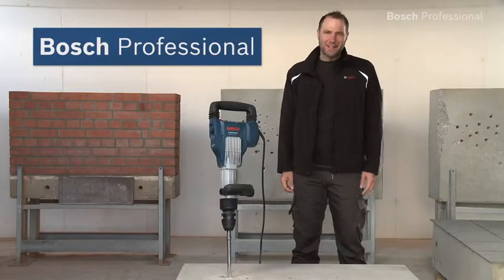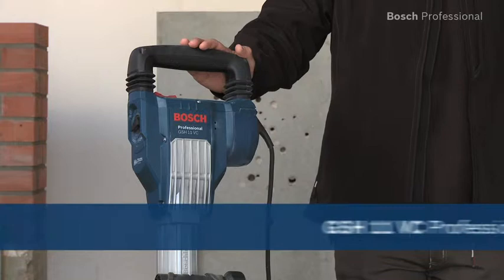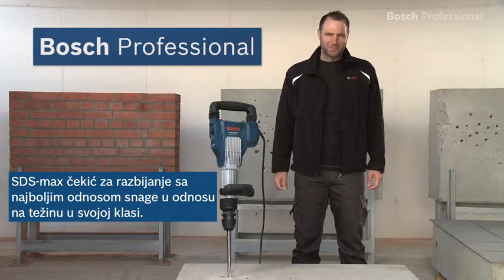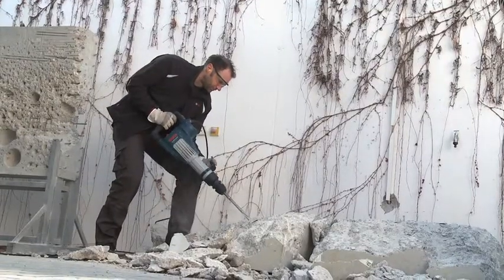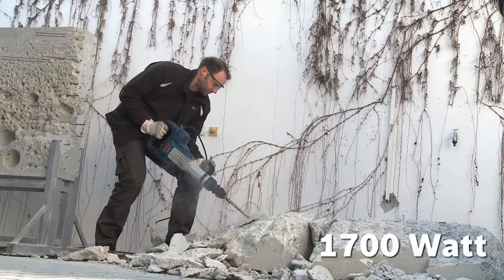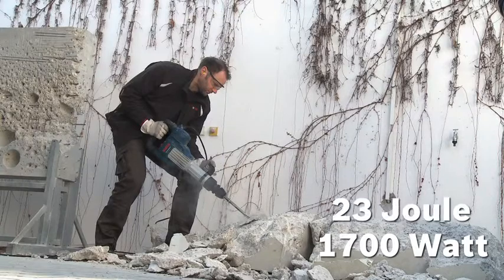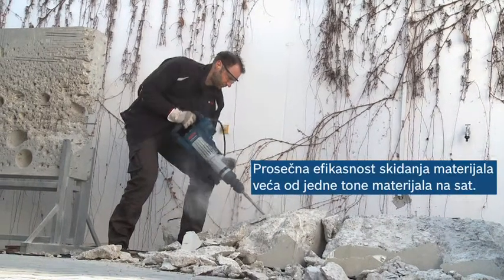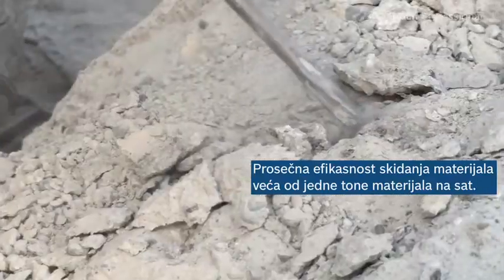What you see here is the GSH11 VC Professional SDS Max Breaker from Bosch. It's the breaker with the best power-to-weight ratio in its class. Its 1700-watt motor delivers 23 joules of impact energy at a weight of only 11.4 kilos. It therefore achieves an average material removal rate of over 1 ton of concrete per hour.